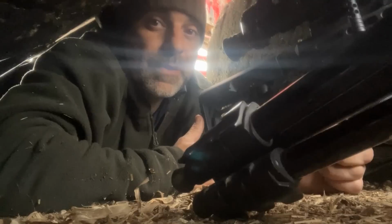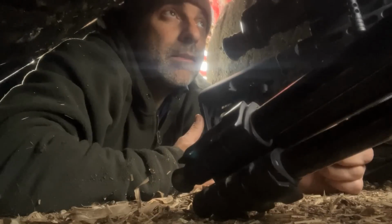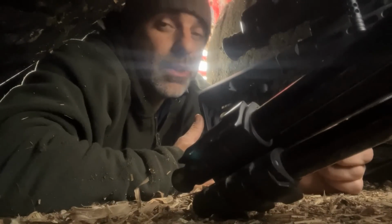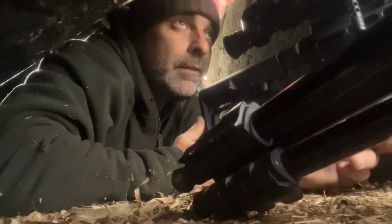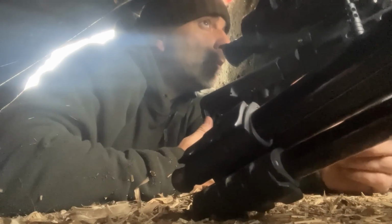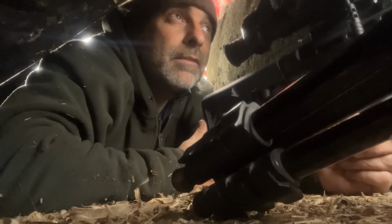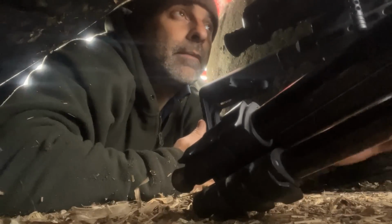So I've set myself up about 25 metres from that maize, and already the birds are starting to show a bit of interest in coming back. Here's one. I think that was a jackdaw, but that's just landed. Here we go, they're all coming in.